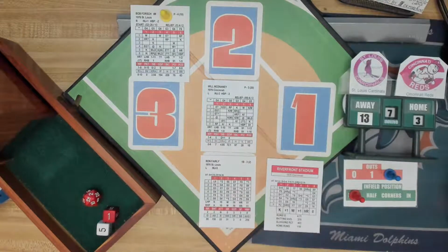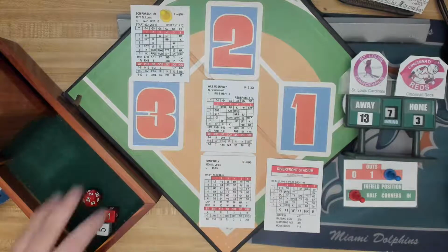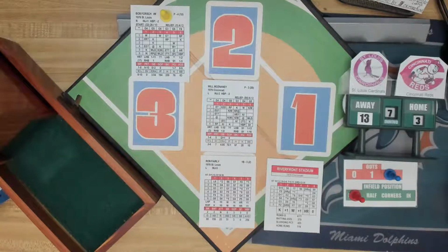And now Ron Fairley. Fairley is 2 for 3, 2 singles. Pitch from McEnany. 1-5, that's a blank. Fairley will swing. 3-3, and that's a ground ball right back to McEnany, and he will throw it to first. Side retired. And that is only the second time the Cardinals have been retired in order. The first time was in the 2nd inning.